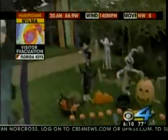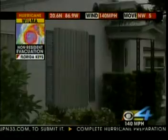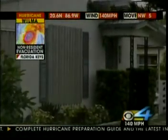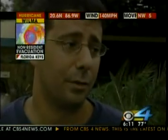It might be kind of frightening to look at this front yard. Lots of scary stuff here that can go flying. That's why some folks are boarding up their homes, but not everyone. I've just been watching and waiting. I mean, the storm just seems to be sitting there right now, and until it takes a turn toward this direction, I'm just sort of watching and waiting.